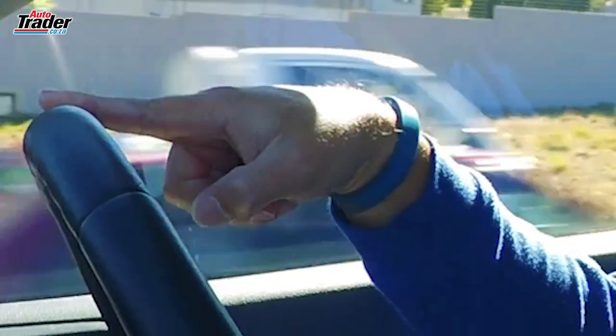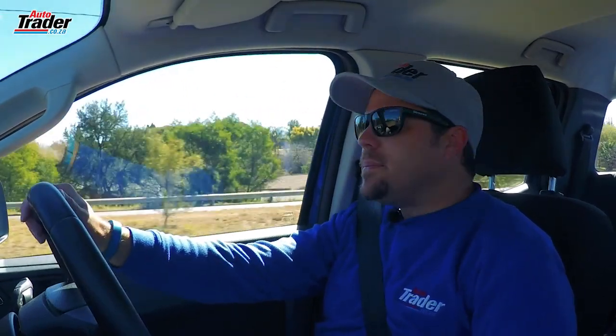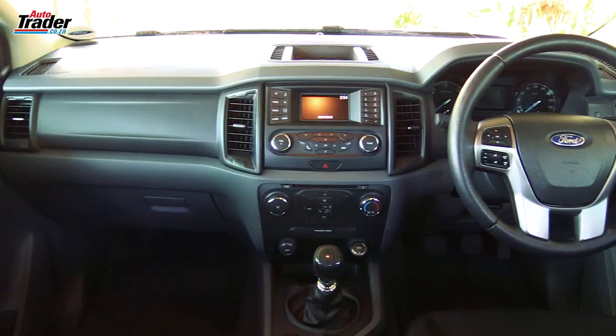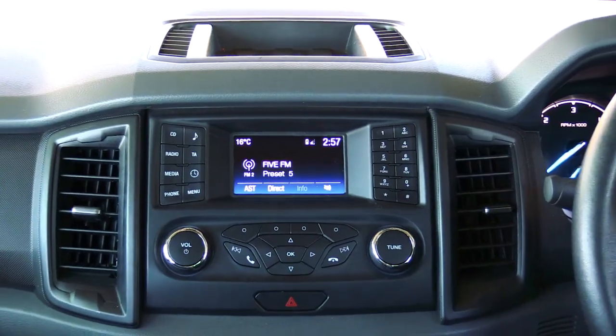I do quite like the way the 2.2 drives. I was a bit taken aback by the electric steering, which is very, very light on center. But when you're driving something this big, you kind of expect that. Now the interior is very, very well appointed. You have these nice soft touch surfaces, hardwearing cloth seats, and of course Ford's Sync 1.